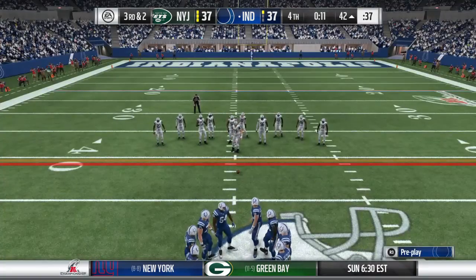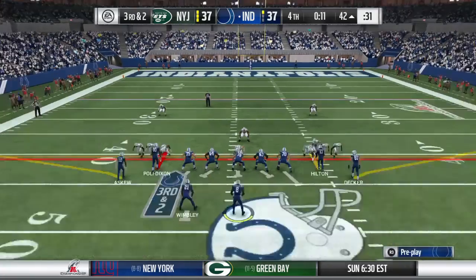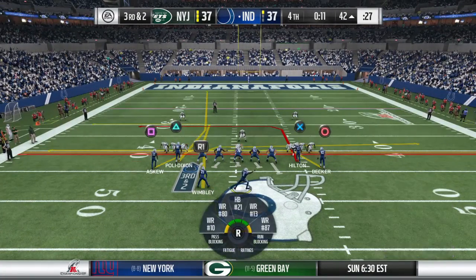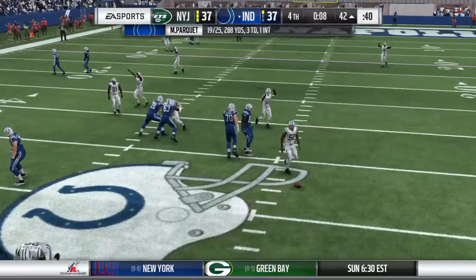They're trying to keep the drive going. This will be play number eight. It's third and two. Here we go. Looking to throw. And he'll be hit as he releases it.